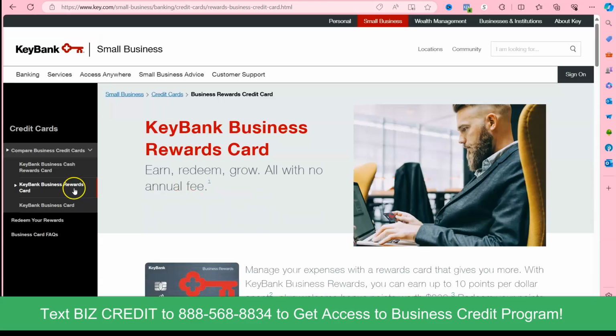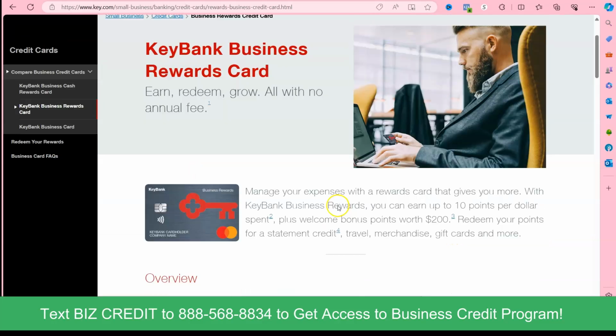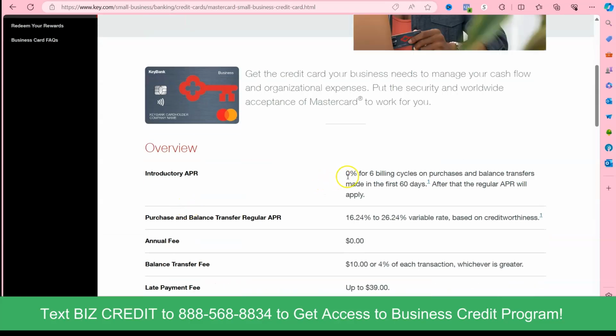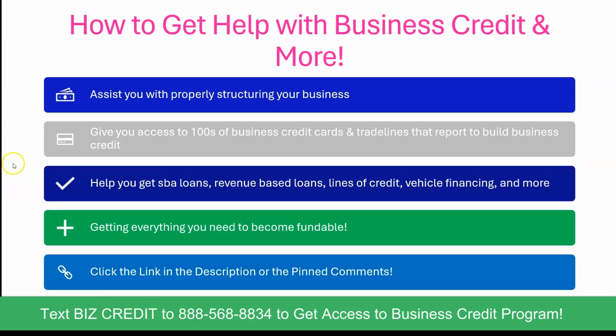transfer over. They have 3 total business credit cards: the business cash rewards card and then the business rewards card. This one also has 0% up to 6 months. And then they also have the basic one that goes up to 6 months as well. So those were just a few business credit cards that you can get at a 0% interest APR introductory rate.